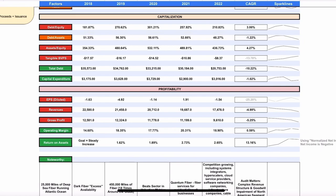As far as capitalization goes, this is financing, those kinds of things. And so debt level's pretty high. In terms of debt to equity, very high. You want to see less than 100% because that means the number of dollars of debt for every dollar of equity. So lots of debt, but we're going to talk about that in a little bit because they are doing some things to improve the company in respect to that. Debt to assets, actually not terrible. 50 cents of debt for every dollar of assets. So, definitely in a positive position there. As far as assets to equity, very high. So that's cause for concern there.